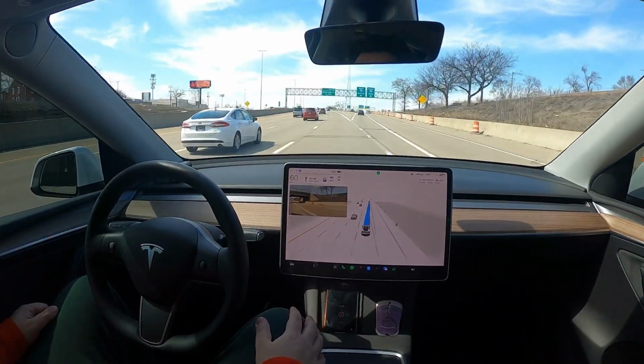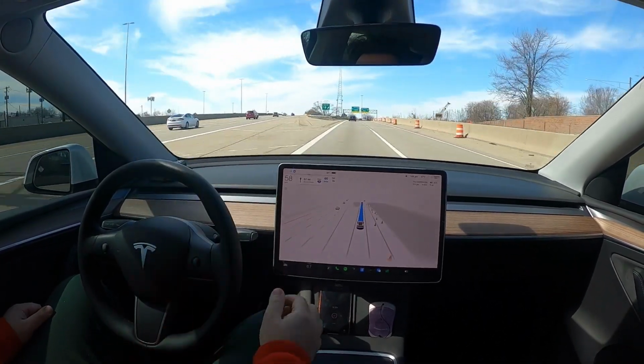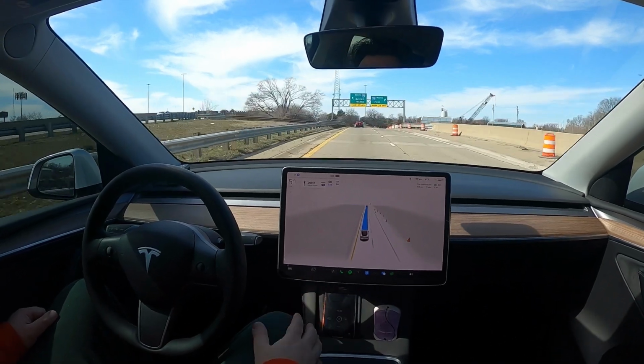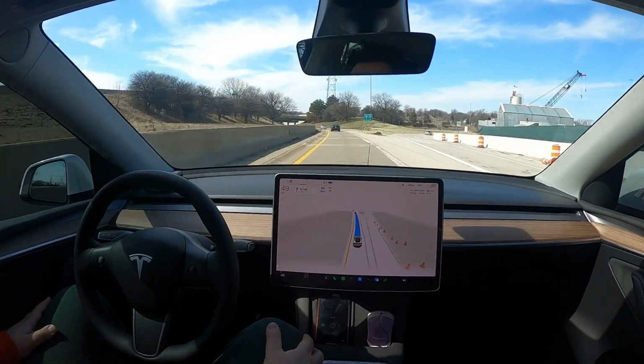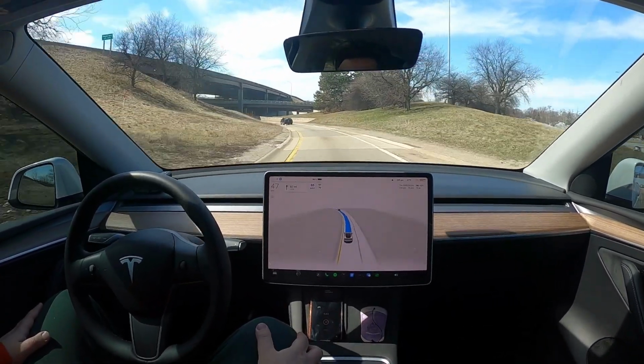And all right, cool. So maybe last time it was just a fluke, but if you remember, it wanted to continue on 696 that way, the other interstate. I've never had that problem ever when I use Navigate on Autopilot. And maybe it was just that last time it got confused for some reason. So good.